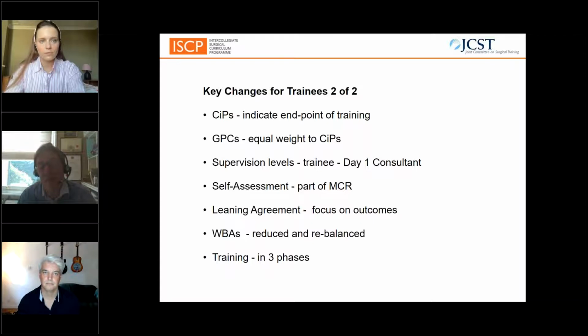The generic professional capabilities have equal weight. They're very important professional skills, as John has alluded to. So they do carry equal weight, but they are assessed as being appropriate for phase. So are you appropriate for your phase of training at that time? And therefore, as a point of assessment, they can be moved through very quickly if indeed you are appropriate for phase. The supervision levels, as I say, are set at the level of a day one consultant.